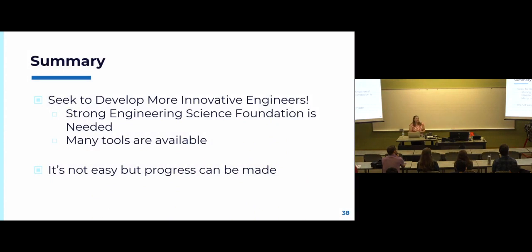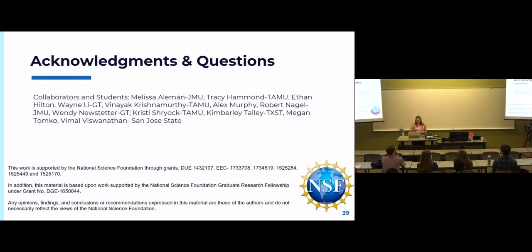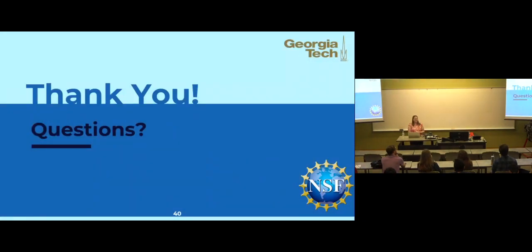So think about, how can we develop more engineers? Of course, you need a strong engineering foundation. Most universities are really good at that one. But there are many, many ways that we can help improve our students' innovation. If we could sprinkle that more throughout our curriculum, it would help. A lot of what I show here, I also show off to industry about their processes also. Most of this work was NSF funded with a very large number of collaborators, because a lot of times we're testing at multiple universities, and we're usually coming across many different design disciplines too. So, questions?